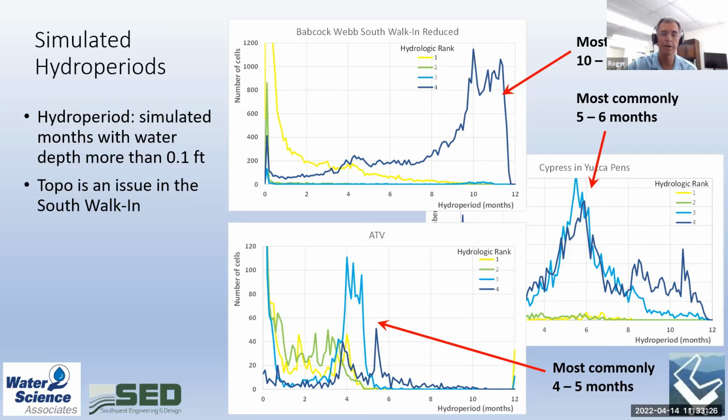So that area is too dry. In the cypress areas, the hydroperiods are in the 5 to 6 month range, and we'd like to see them in the 6 to 8 month range. So those represent our challenges. Next slide, please.